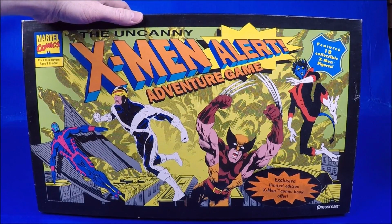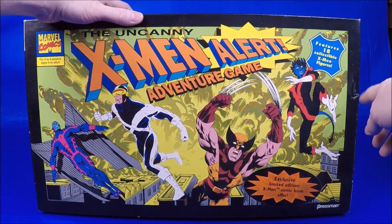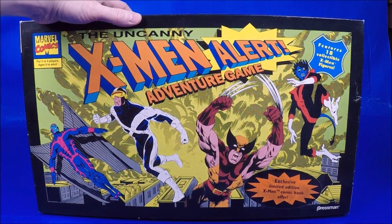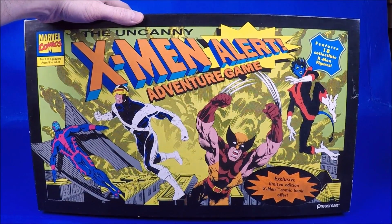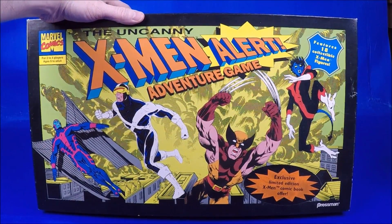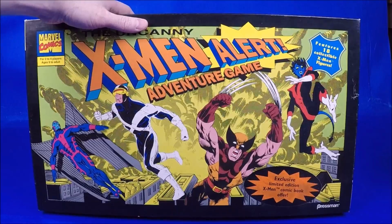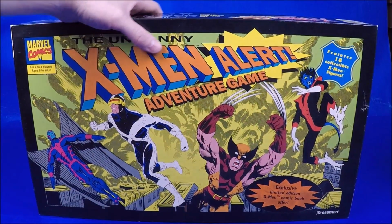So I think that game was really cool, and for 10 bucks, I'm really happy with the game. And the box itself is a little bit dinged up, but has the comic book. It's very 90s X-Men. That was the era that I was reading the comics when they were coming out every week. So I like this era of X-Men. Very cool stuff.